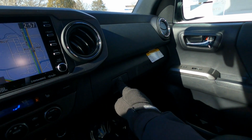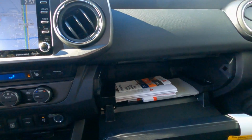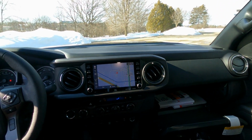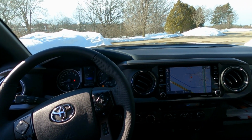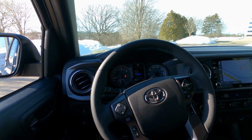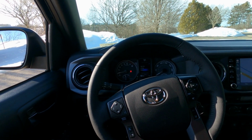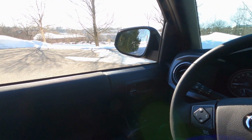Your glove box does have a lock on it, and it's a nice size glove box with, of course, your owner's manuals in there. So overall, this is a really great truck. Now, this particular one has a sticker price of $45,000 because of all the extras that are on this. But let's go ahead and jump in the back seat and check that out too.